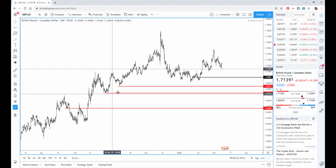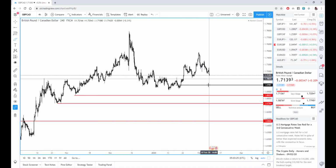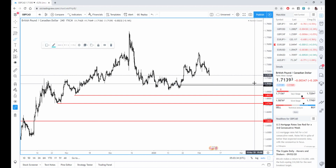Obviously I've written the targets there already, but as this is dropping, the only place I'm looking for price to find support is here at 1.6998, or let's call it 1.700. That's where I'm looking for price to bounce. Okay, and then I want to see a continuation to the downside, attacking this low and attacking these equal lows.